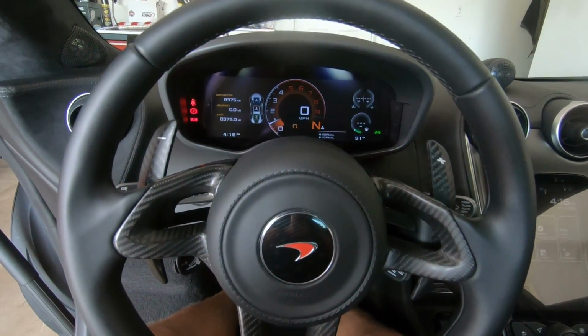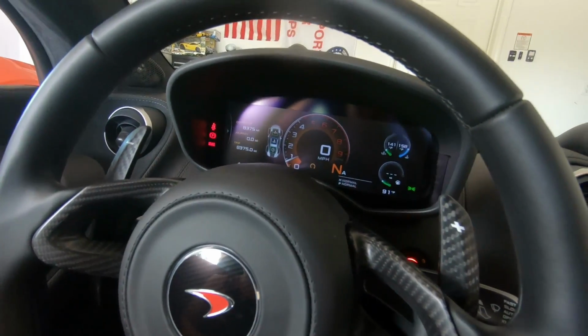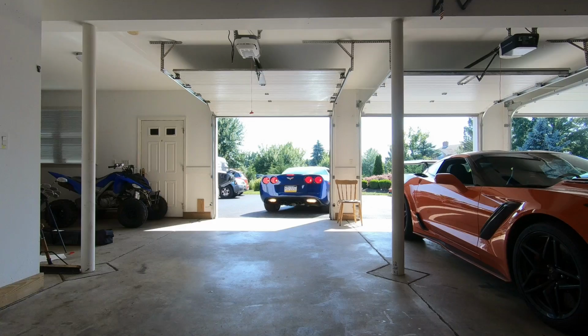I drove it for the first time in like 2 weeks today, and it actually took me a little while to get used to it again because the driving position is so much different than a Corvette. It's way different. One of those things you don't realize how much you miss it until you have it again, and then it's like, holy fuck, how did I survive?